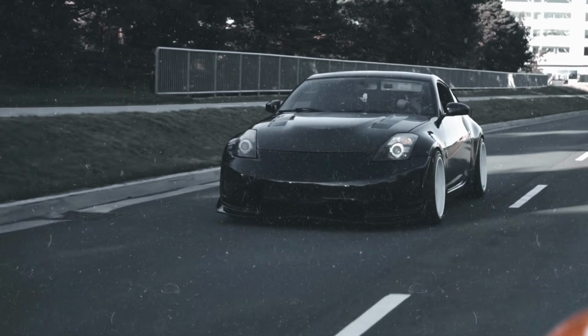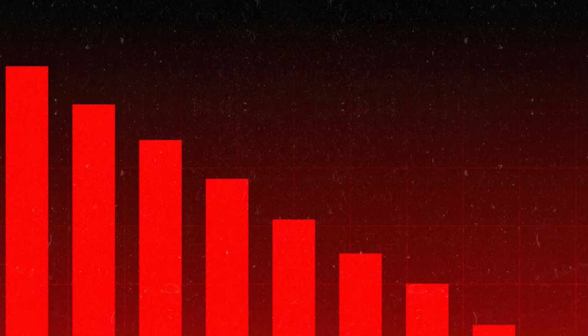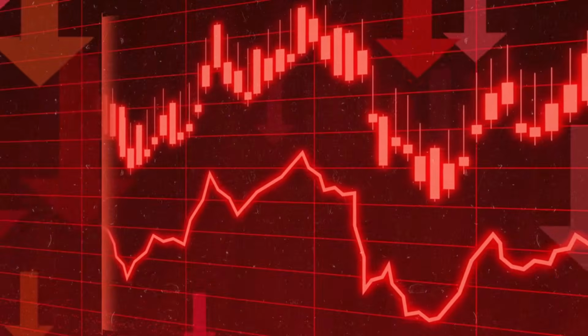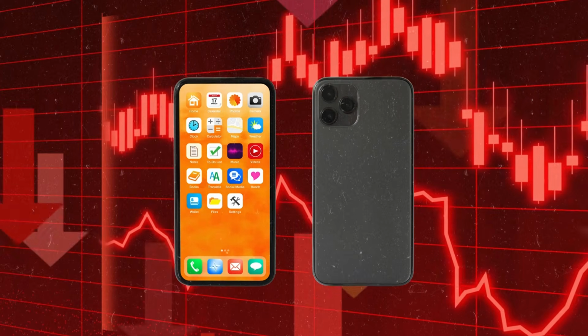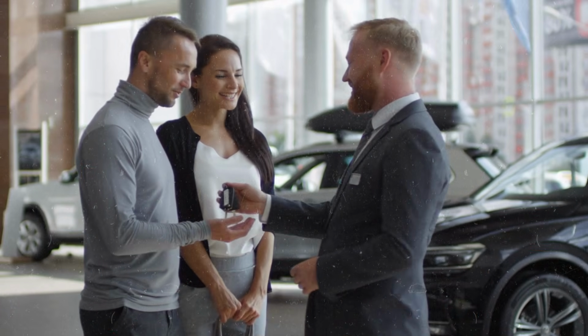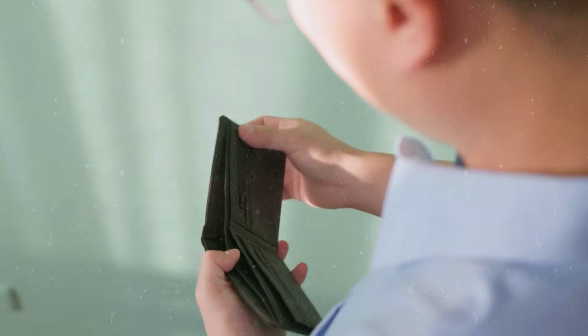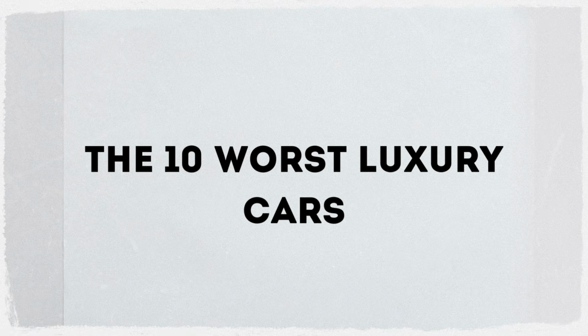Did you know that some luxury cars actually lose half their value in just a few years? Imagine paying over $100 grand for a car and then watching it sink in value faster than a smartphone. Most people think buying a luxury car is the ultimate flex, but the truth is, some of them are money pits that bleed your wallet dry. And today, I'm breaking down the 10 worst luxury cars that waste your money.